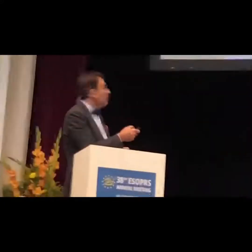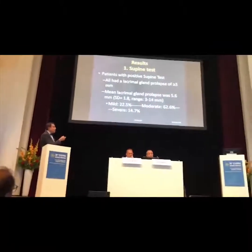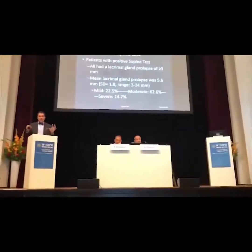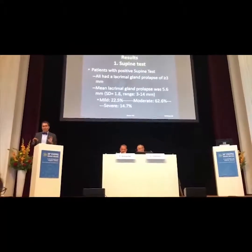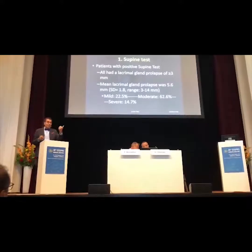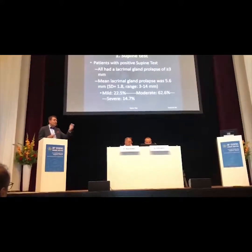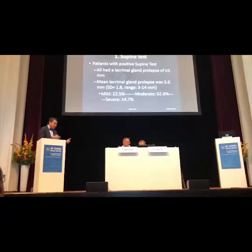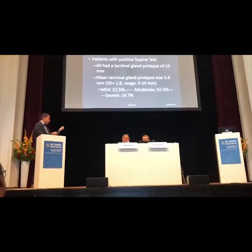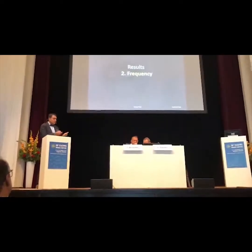The first outcome measure was to see what the supine test shows. All the patients with positive supine tests had 3 millimeters or more of lacrimal gland prolapse. So when there are different grades of severity, when there is a positive supine test preoperatively, we need to be prepared to open the septum and fix it in different ways. And then, the second one is the frequency.